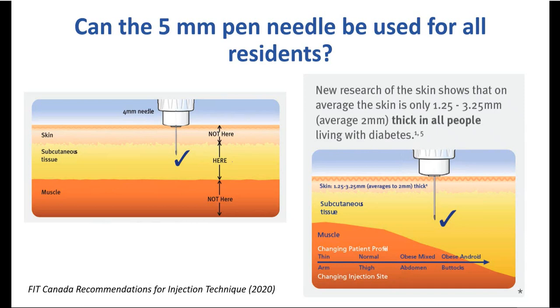And new research on the skin shows that on average, the skin is only 1.6 to 2.4 millimeters thick in people living with diabetes. So even with a 5 millimeter length pen needle, it is a suitable length to reach the subcutaneous layer regardless of the BMI. And we can just see in this layer here how the pen needle can penetrate through the skin layer, and it's a good length to administer the insulin into the subcutaneous tissue.